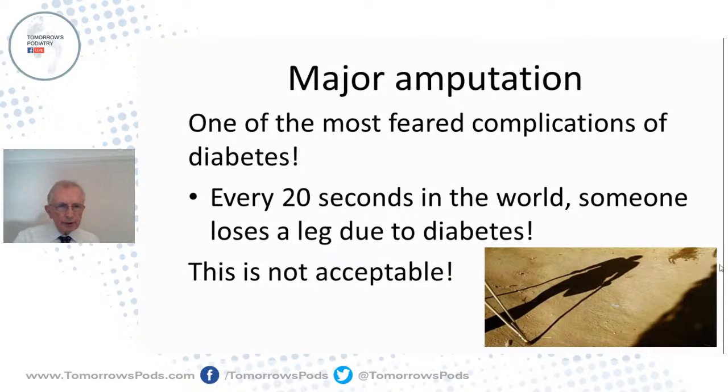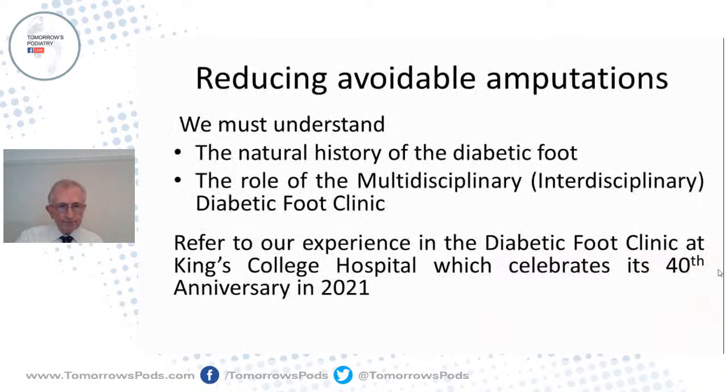So major amputation, one of the most feared complications of diabetes. And every 20 seconds in the world, someone loses a leg due to diabetes. So in 2021, this is still occurring, and it really is not acceptable. And we say this so often, every 20 seconds, and I think partly it's lost its impact. And this issue of amputation is obviously universal.